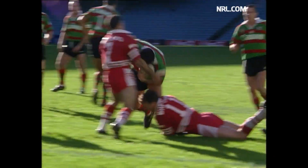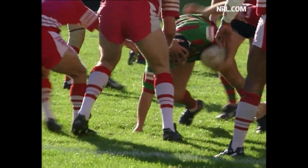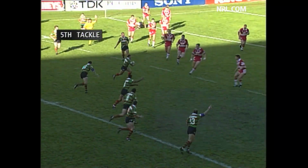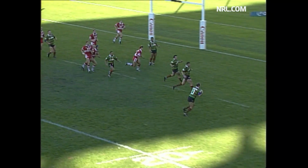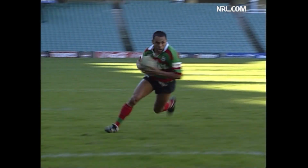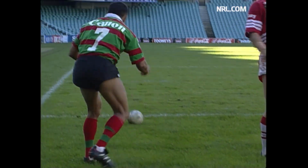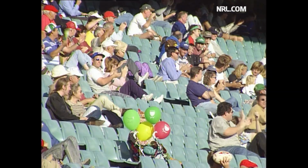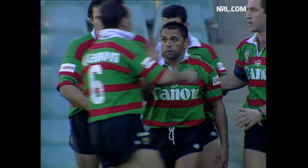Donato, the hit, the spin. Just 1 metre short. Back now. Last tackle for the Rabbits. Trindle, the long pass. They've got the numbers. They still have the numbers. Trindle scores the opening try for South Sydney. It was just a numbers game, and the Rabbits won the battle.